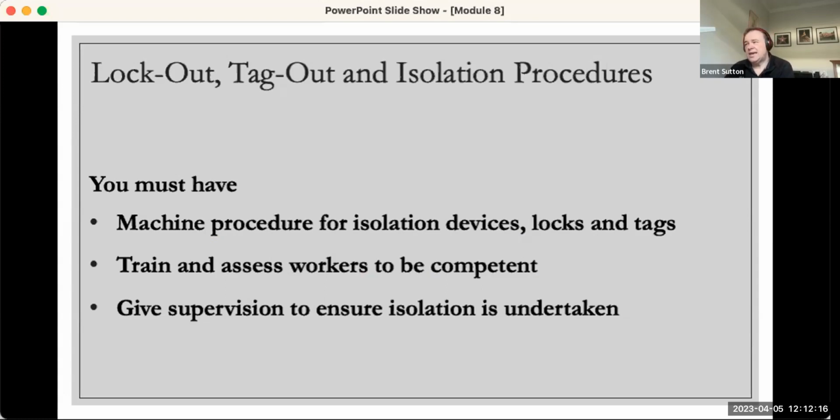So to use lockout tagout, you must have a machine procedure. So you've got to have that safe system of work. You've got to make sure that your workers are trained and assessed being able to complete that. And you've got to provide some supervision to ensure isolation is undertaken successfully. So there needs to be a strong level of monitoring.